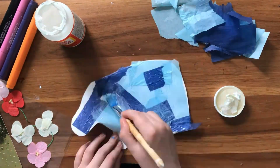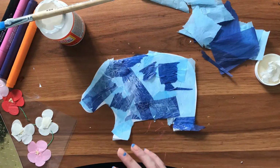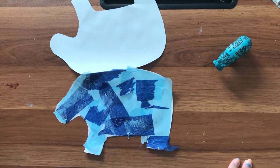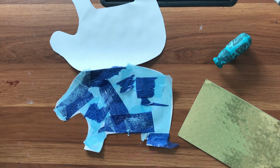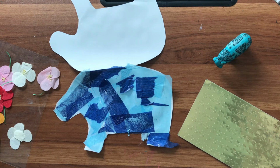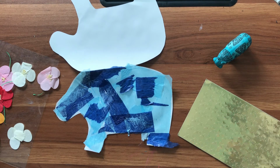I also added some darker blue pieces because it adds a little bit of a colorful dimension. You can also add yellows or oranges too. So now that I've got my finished product, we've let it dry a little bit. We're then going to apply our adhesives to our hippo. These can be whatever decorations you want. I'm using gold stars and these paper flower stickers, but you can use whatever you have offhand at your house.